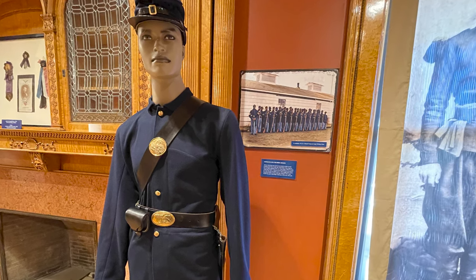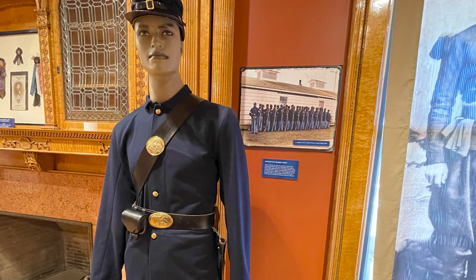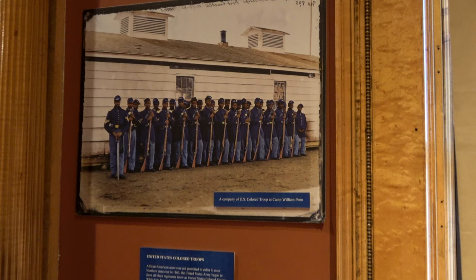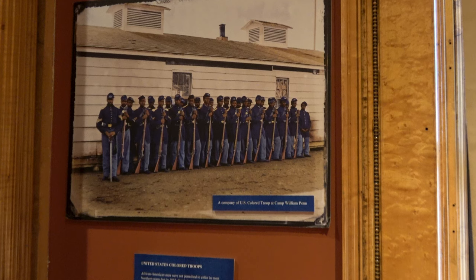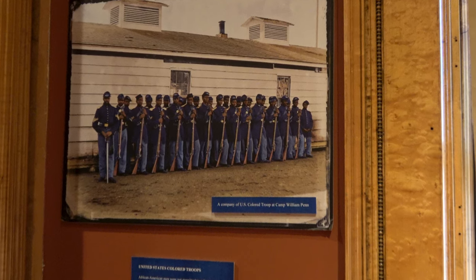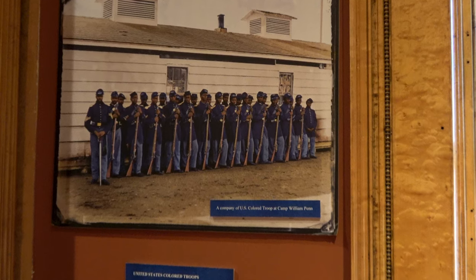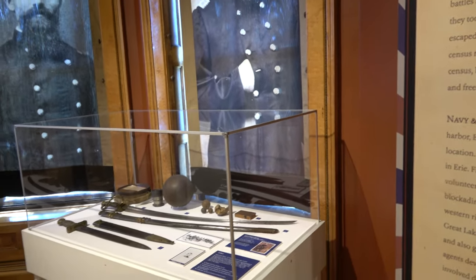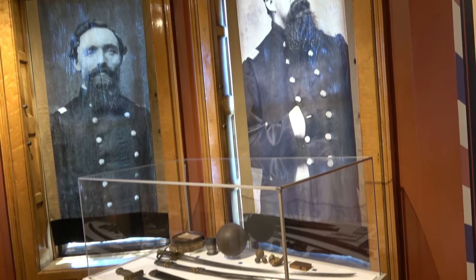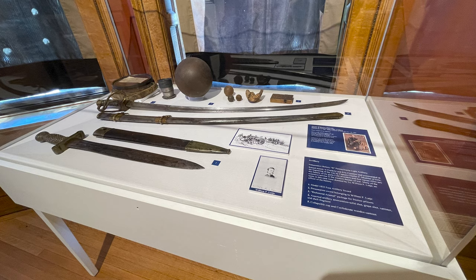We also raised units or men for a number of United States colored troops or black units here in Erie. This is Camp William Penn in Philadelphia with some of the guys from the regiments that were raised here, although we don't know if any Erie guys are in that picture, but we honor their service as well. We had soldiers that fought in the Navy, artillery units and whatnot. Some of those pieces back there were captured Confederate pieces.